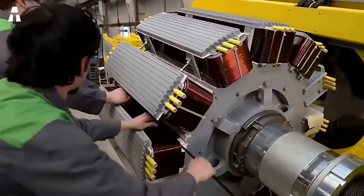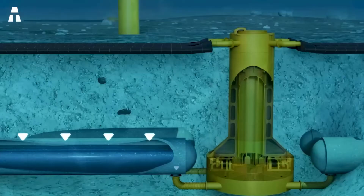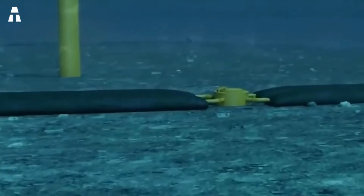However, the first tests have shown that this system costs a little more than a lithium-ion battery, but research is still underway to solve the price issue. The second solution comes from a Dutch company called FLASC.